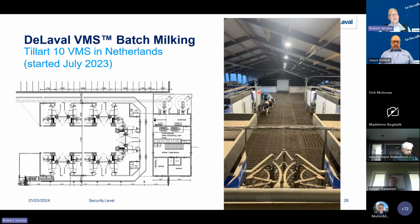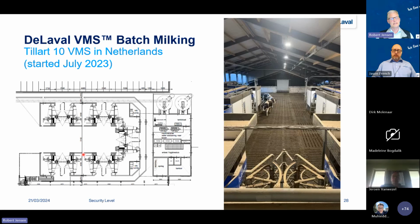Another installation in Holland with 10 VMS started in July 23. They are milking at the moment 300 cows, going to grow to 600. The interesting thing with this is that it's closed in rooms, and the distance in the collecting area in front of the stations is quite small. They have a bigger room, as you see down here.